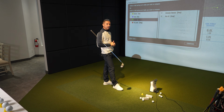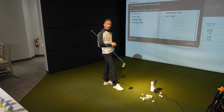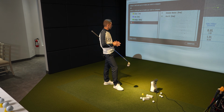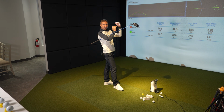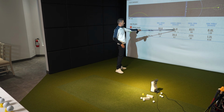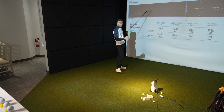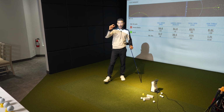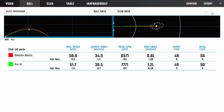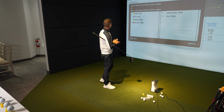All right, let's look at full wedge. Actually, that might be the biggest discrepancy I've ever seen on the 50-yard shot. I don't know if I've ever seen 2 golf balls with that wide of a discrepancy. I've never seen one quite significantly higher on a 50-yard shot. Normally, even if the numbers are a bit different, the 2 trajectories are kind of overlapping one another.